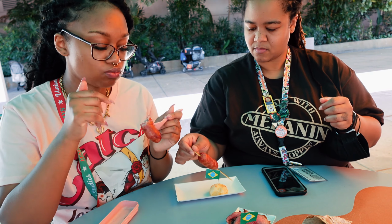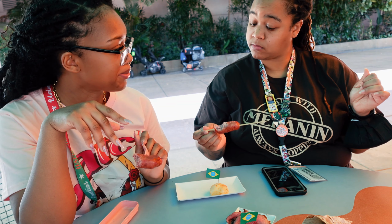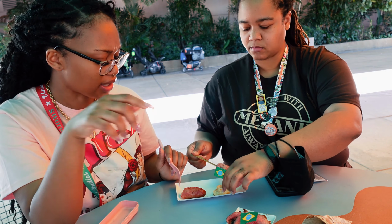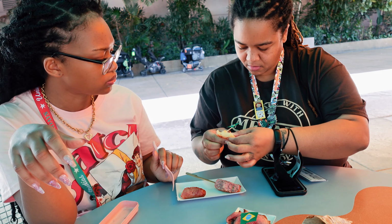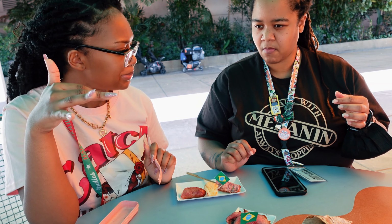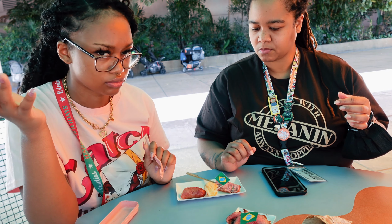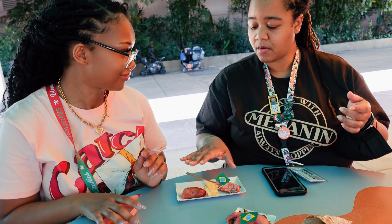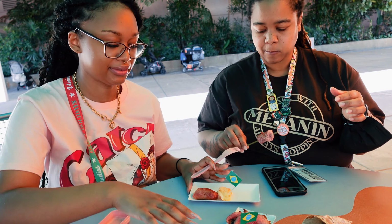Tastes like a Polish sausage. Very greasy. It does. I don't know what that is. I feel like it could be made out of maybe cheese. Maybe. It don't really taste like much. No, it doesn't have a taste at all. Yeah. I don't know. It's okay. I give it about a 7, 6 out of 10. I'd give the sausage an 8 or 9. It's just too greasy for me.